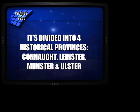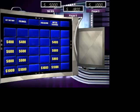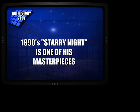I'll take islands for 200. It's divided into 4 historical provinces: Connaught, Leinster, Munster, and Ulster. Anybody? No. This is the correct question: Ireland. I'll try art history for 400.